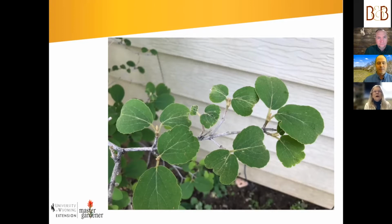The rule of thumb is you can, with pruning, remove dead or crossing or rubbing or insect or disease infested wood at any time of year. But for flowering shrubs, like a lilac or a forsythia, you're going to want to wait to do any major pruning until after they've bloomed. But the dead stuff you can get rid of anytime.